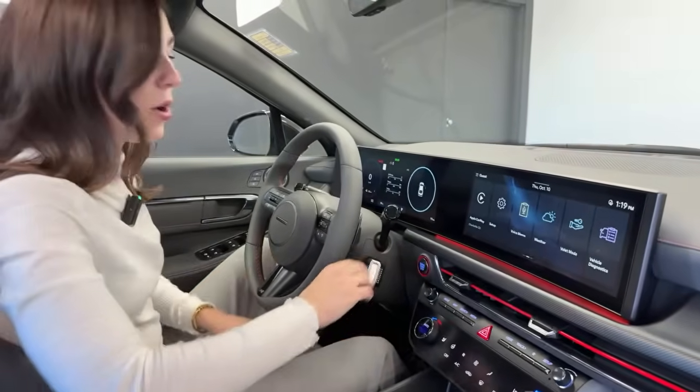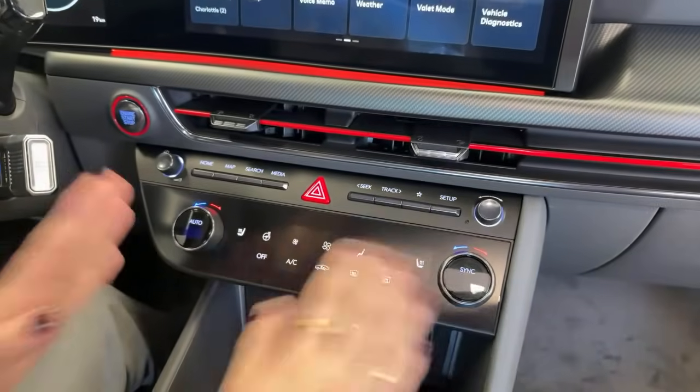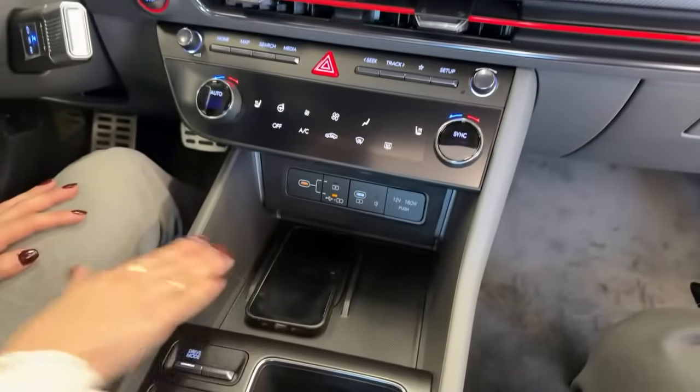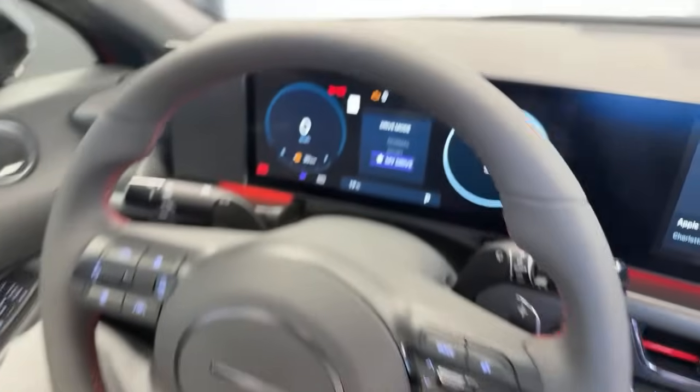All right, okay, we're going to work on wrapping this up. Red detailing here, this is all pretty straightforward. With your climate control, we do have a wireless phone charger in this trim, and then your drive mode select as well, so if you want to put it into that My Drive, you definitely can.